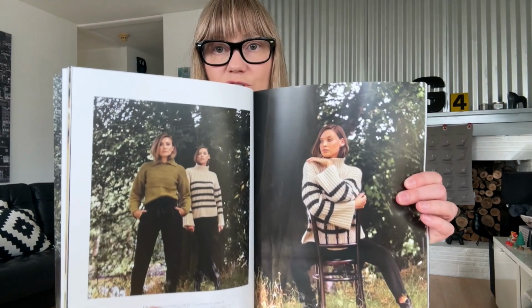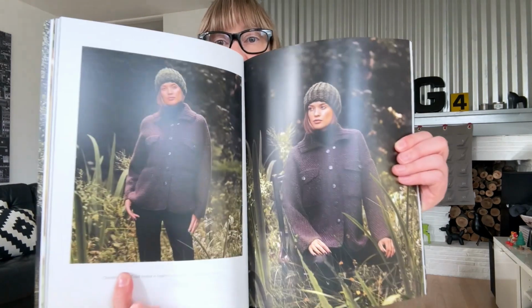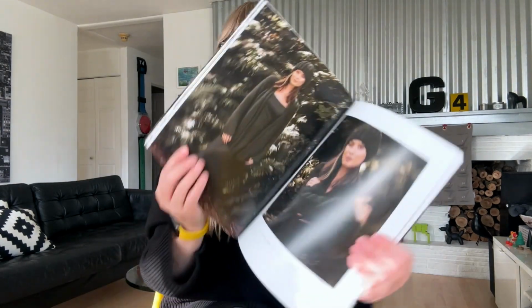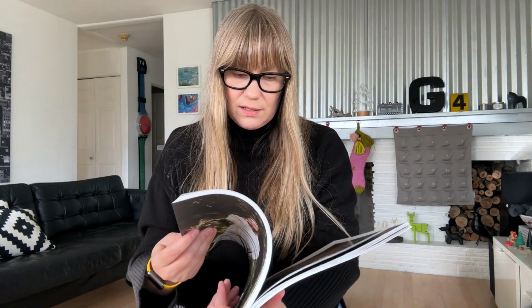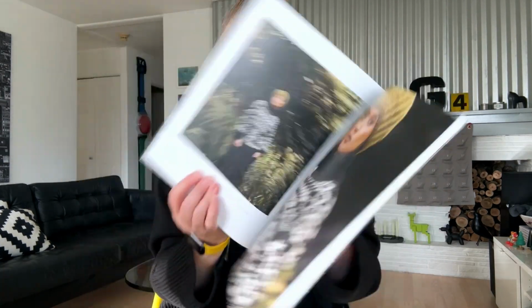There's this really great stripe and this green sweater. Everything is really good. This kind of jacket, beautiful with the hat. This dark green set. It's all amazing. Some really great brown sweaters. This black and white color work is awesome. Everything in here is really good.